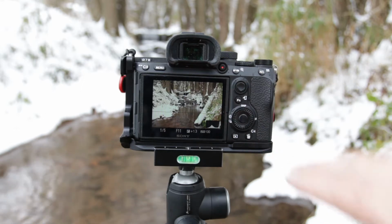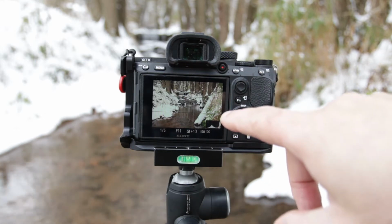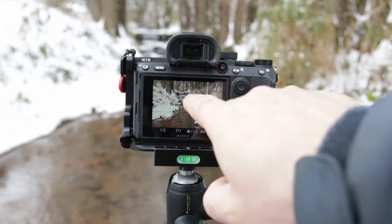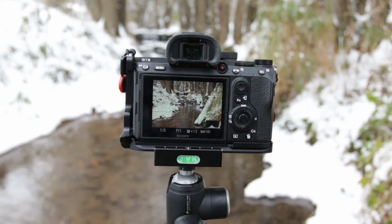Now I'm shooting from about 4.5 feet off the ground, because if I shoot any lower, the log that goes across here will block the bottom of the waterfall. In fact, it's getting pretty close just there as it is.